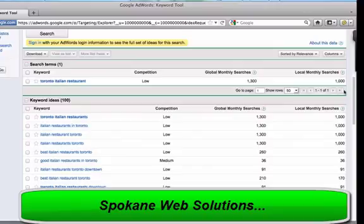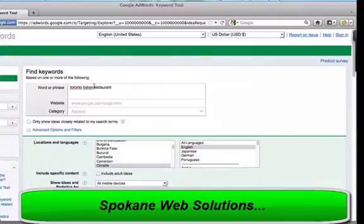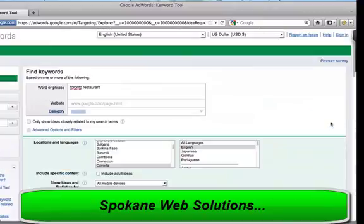So every single day, 30 to 50 people or whatnot are typing on their mobile phone for Toronto Italian restaurant. If you want to make it even more vague, if you type in Toronto restaurant, you will see that there are over 60,000 mobile searches in Toronto on a local monthly basis. So in Toronto, on average, between 1,500 and 2,000 people are looking for restaurants every day.